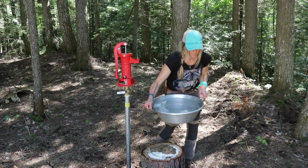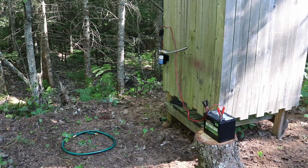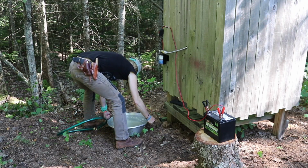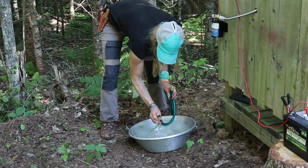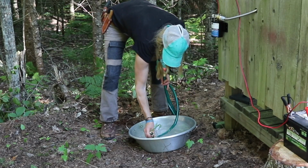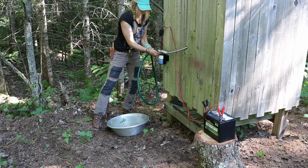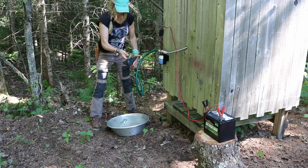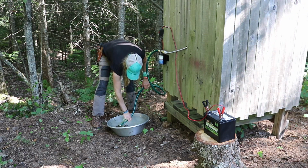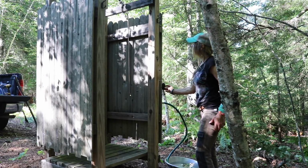Went over to the pump, got some water, and I'm heading back over to the shower. Going to hook up that hose, but before I get it all set up to turn it on, I want to prime that hose with some water. You want to make sure that there's water in the hose primed and ready to go through that pump. I don't want to mess up the pump. Now I'll place the inlet hose and it's time to test it.